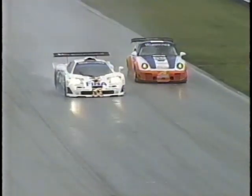Completely different lines that you must drive in the wet if you're going to go fast. And you want to get by somebody in a hurry, because that water spray coming off the rear of the car really diminishes the visibility. So the rain continues to fall here in Sebring.